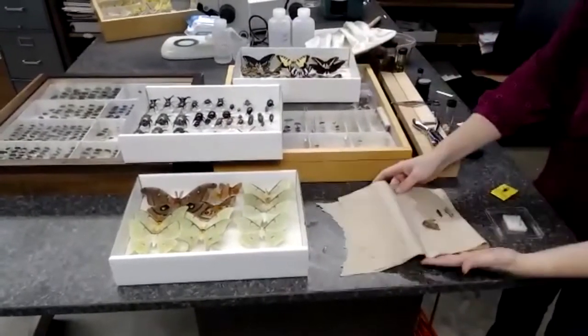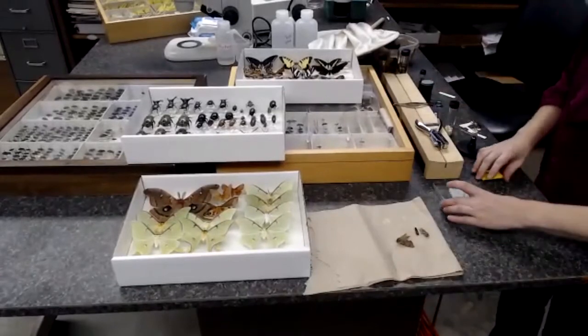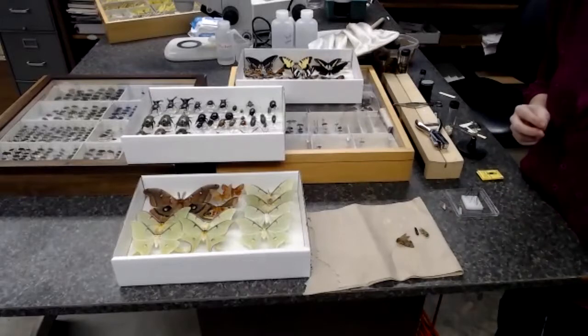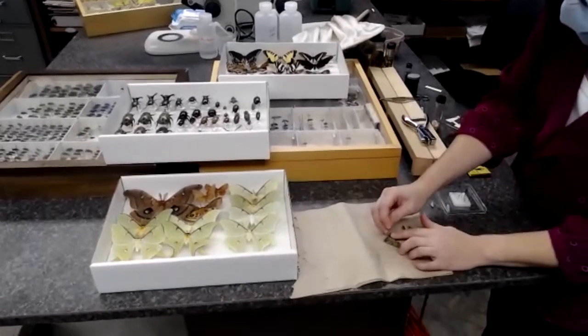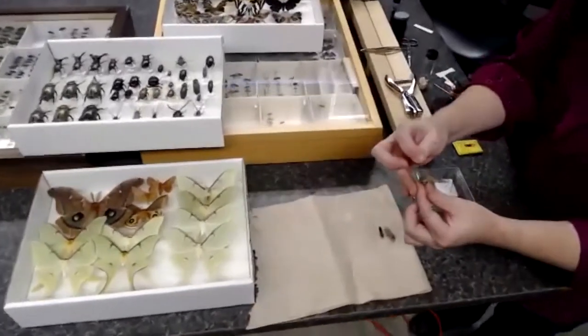So you come here, if you can zoom that down. Usually we have a pinning block, which allows us to pin the insect at a point position on the insect pin. But I'm just going to use my fingers.